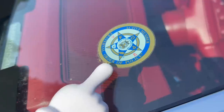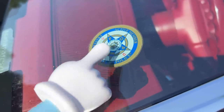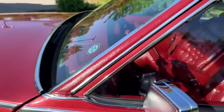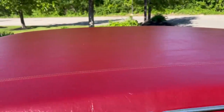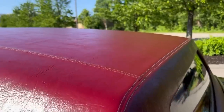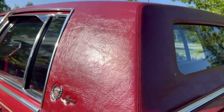This is a sticker that was on the car when I sold it to him. Fraternal Order of Police, active member. That's dated 02. Vinyl top on this car is in phenomenal shape. You can see all the stitching is all present. Really, really clean top. Top is just beautiful.